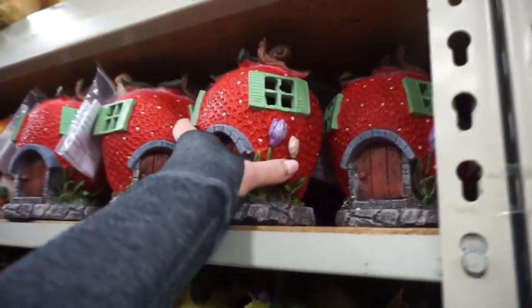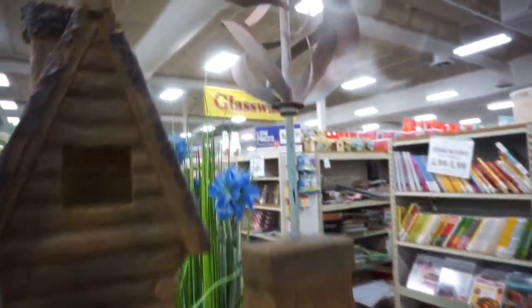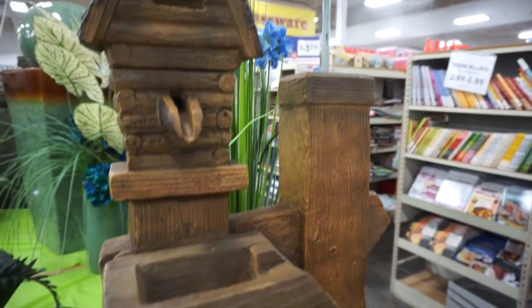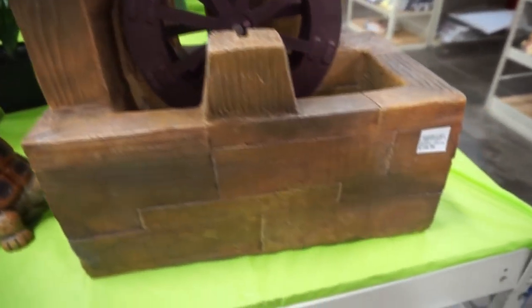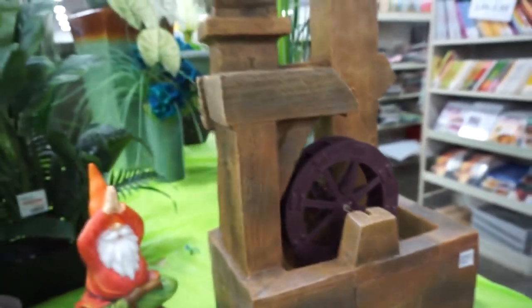How much is this? That is so $6.99. I so badly want this. Look at how cute this is. Oh my god. I don't even know where I would put it. And I'm not gonna spend $150 on it, but that is cute.